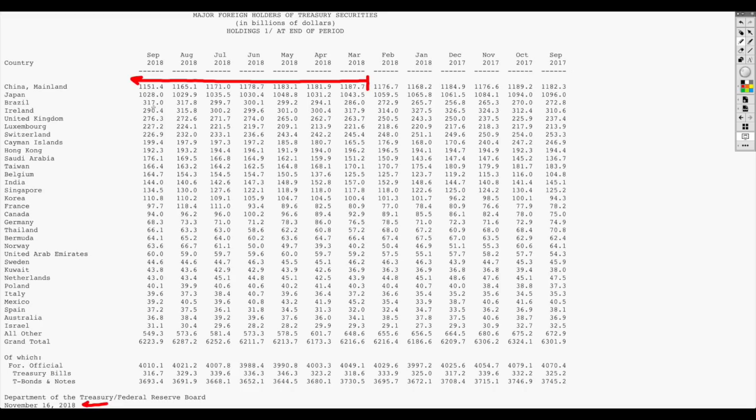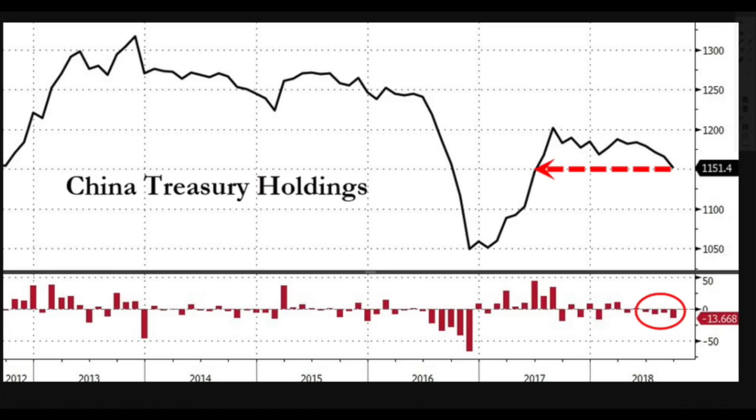So it's interesting. That happened a little while ago. I showed you when that occurred. And now we need to look at the chart form. China Treasury Holdings, we're going back to levels which we have not seen since the middle of 2017. So you can see that they have been declining their position.